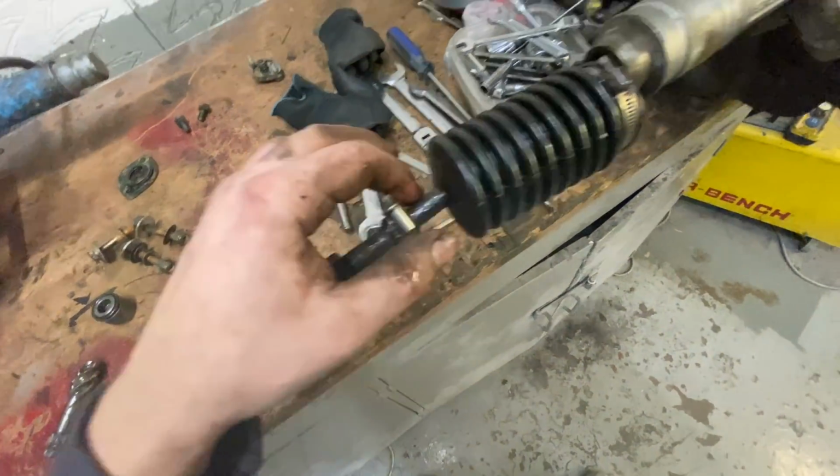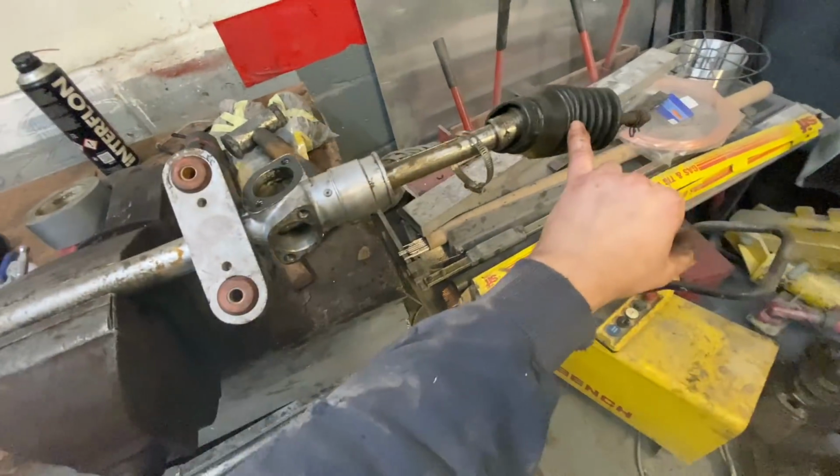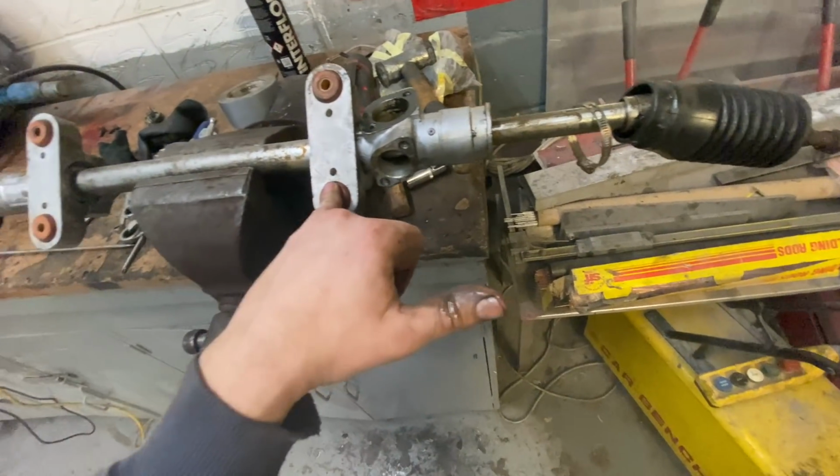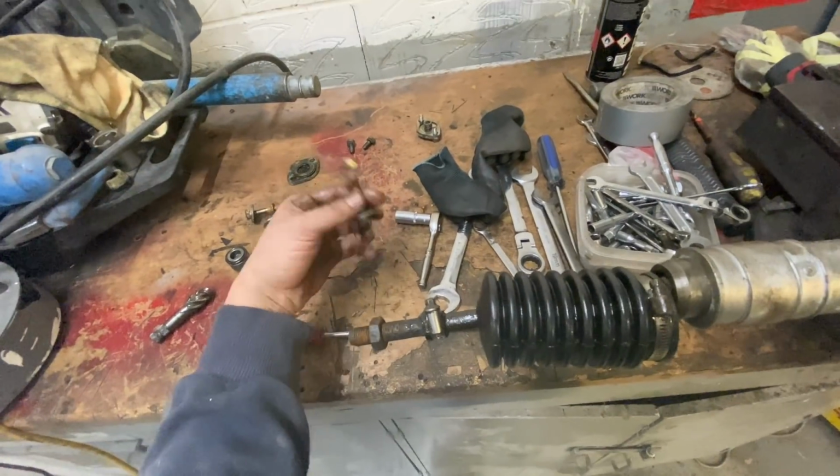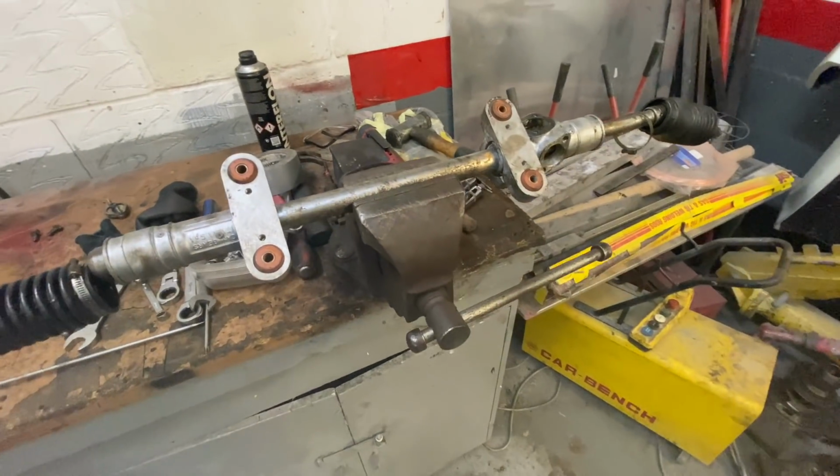We'll clean up the ends here. Replace the boots like I said. Get all the little bolts and everything here. Get those all plated. Another one that's going to look good.